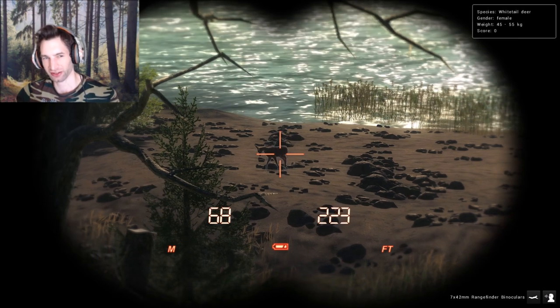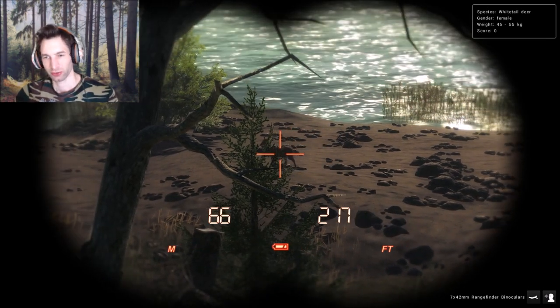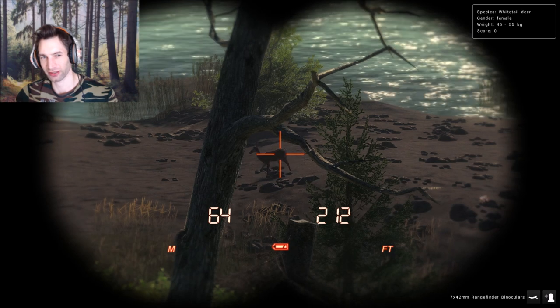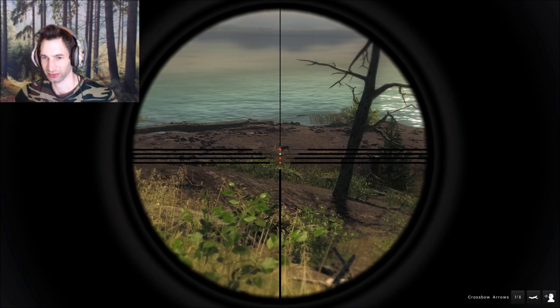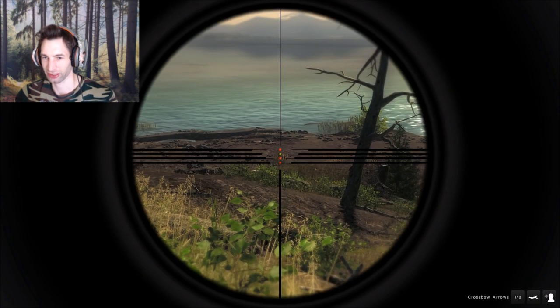All right, so we just got down to this point here at the beach. We just found a doe here at about 60 meters out. We were tracking her for a little ways because I found some fleeing tracks, and here she is. The wind's actually blowing to the left just a little bit, so if she stops, we could definitely take a shot with the reverse draw crossbow. I don't know if she's going to stop, though. She might just keep on walking. There we go. Of course, she stopped right in the brush.